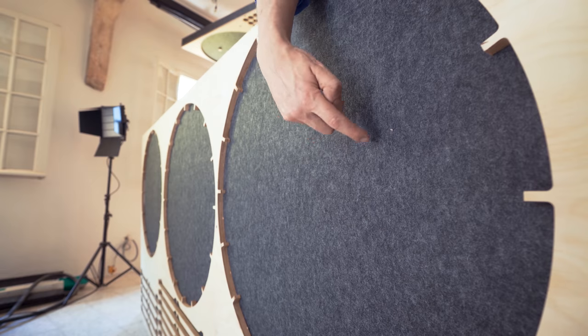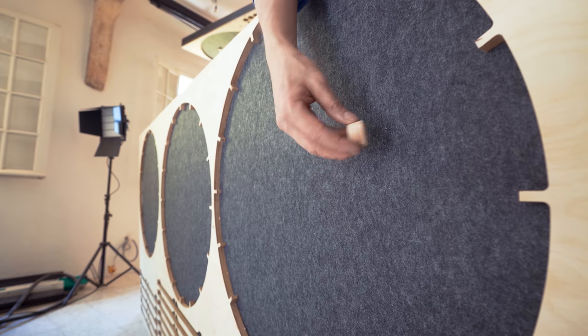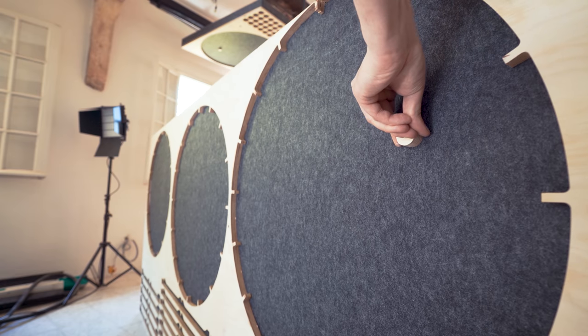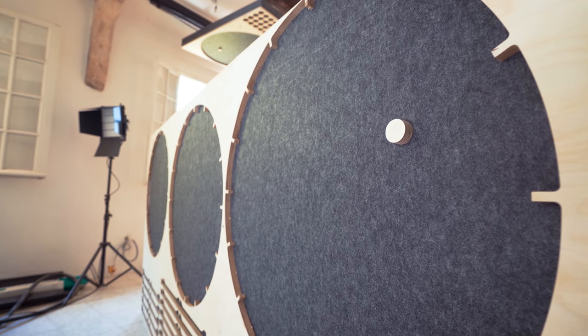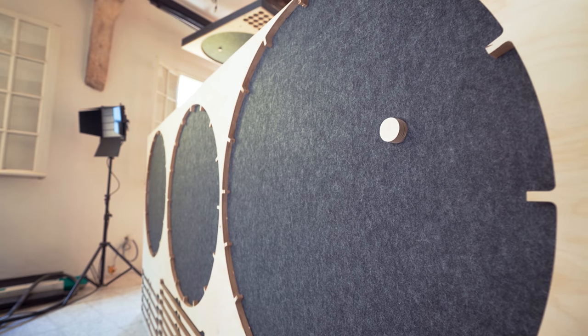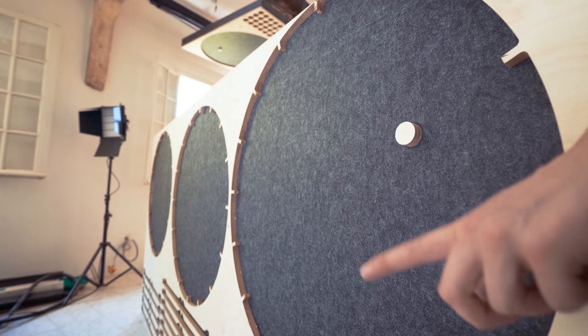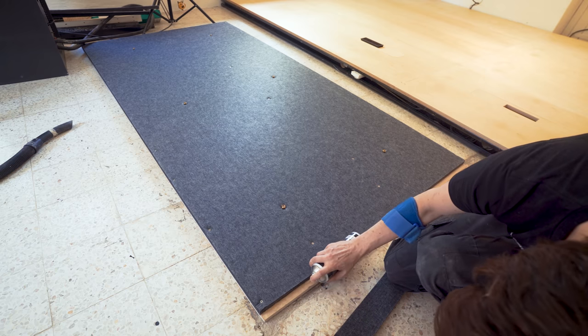The original plan was to only screw into the felt, but these panels are really heavy, so we decided to secure this with some circles I made on the CNC machine. So now the screw is biting in this plywood knob, and we have all the lifting power we need. We don't want these to fall down on my head, or even worse, on the studio equipment. Spray adhesive for professional usage.